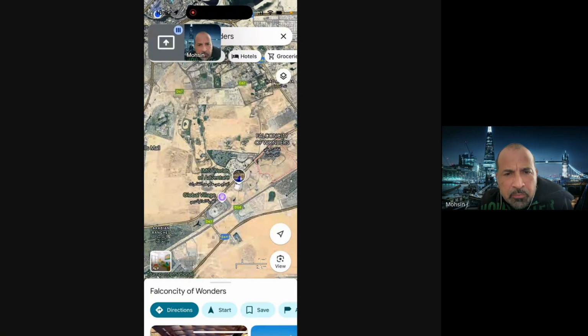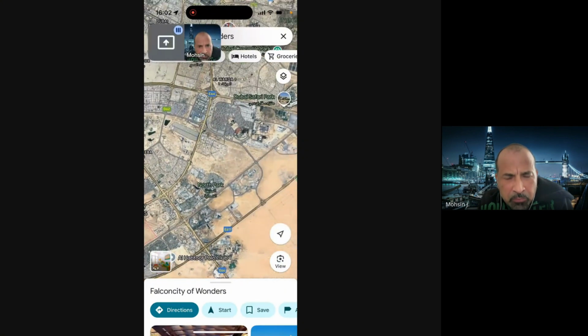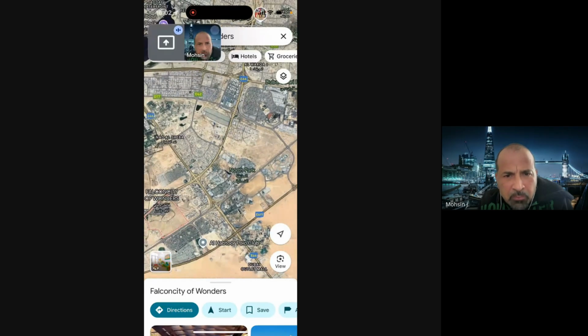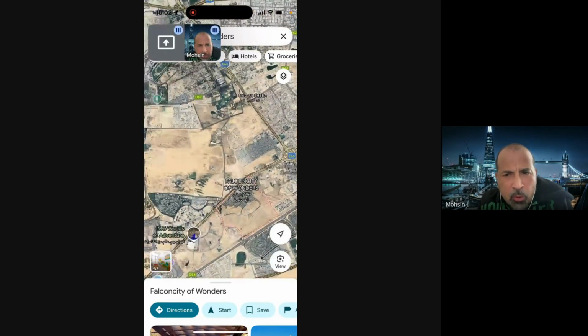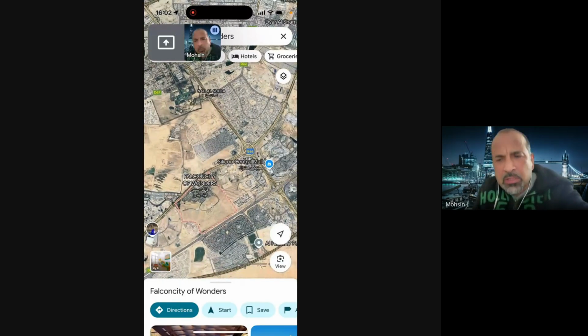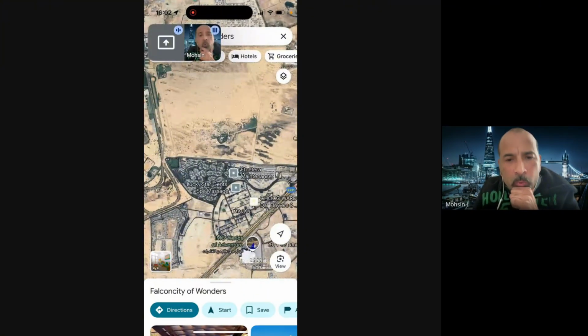So you're 5 minutes to IMG World, 10 minutes to Global Village, 10 minutes to the Silicon Central Mall, which is on this side. So this is Silicon Oasis here. It's very close to Silicon Oasis, and you're right next to it as well.